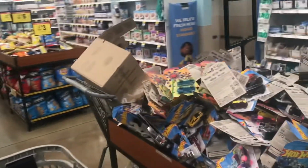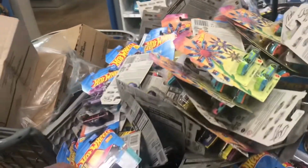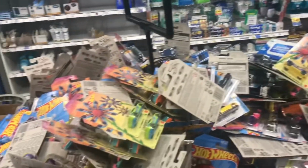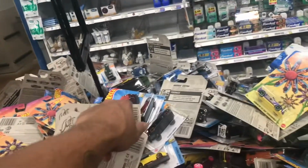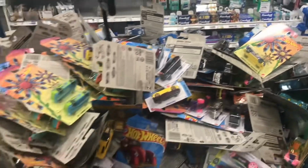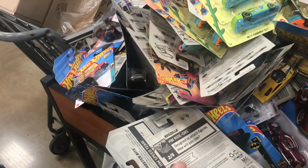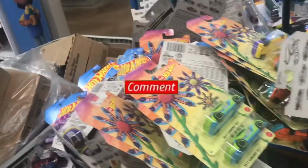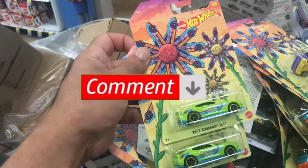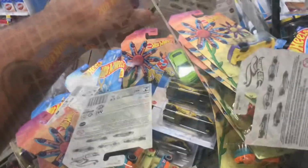What's happening, y'all? Right now I'm by Kroger, and I know they've been getting those big shippers, so I must have got it. I have to check the toy aisle in a few minutes to see if they got some premiums out there. I'm about to go through this and see what I see, man. So far the cases I see is F and G and some little set, I don't know what you call this. Let me go through this and see what I see.